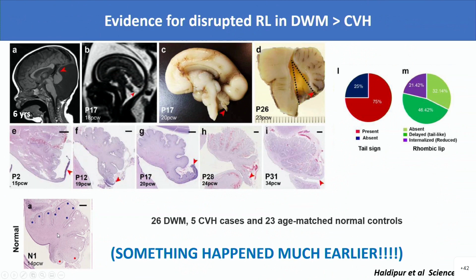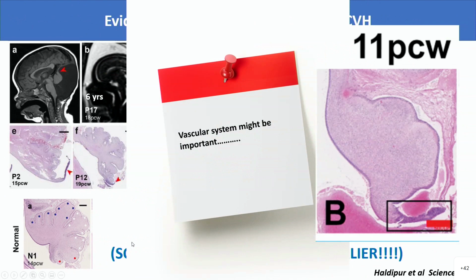Okay, so not only is the rhombic lip messed up, the cerebellum clearly does not look anything like normal individuals. The problem is we aren't ever going to get samples earlier than this from humans because prenatal screening doesn't happen until these are identified. So we don't know what happens earlier, but everything we know about the mouse can be translated to humans. And we think that obviously something much earlier happened, and I don't have time to go through it, but we are pretty convinced that disruptions of this vascular bed in this rhombic lip, when it's really long and fragile, much earlier, are actually central to causing this pathology. So again, our human genetics are saying, at least in some cases of cerebellar malformations, vascular disruption is important, and our fetal histology is also telling us vascular disruption is important.